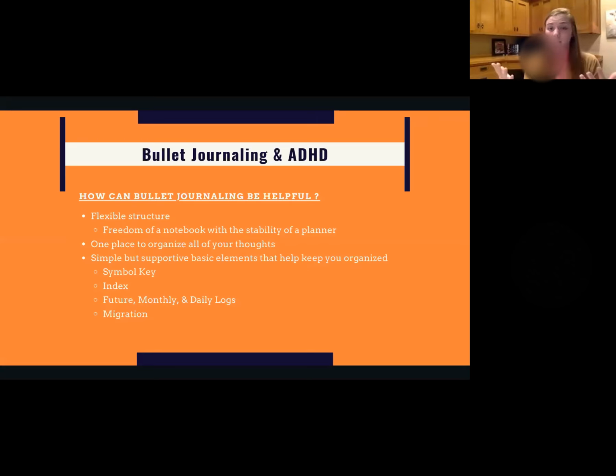It's also one place to organize all of your thoughts. You don't need a million post-it notes around your desk or different notebooks here and there. With the bullet journal, you can keep all of it in one place and use your index to know where to reference things, which can be really helpful. And then you also have simple but supportive basic elements that help keep you organized. I'm going to go into greater depth about each of these elements, but basically a bullet journal has a symbol key, an index, future, monthly, and daily logs, and then a migration technique that helps you, again, prioritize what tasks are important and weed through tasks that aren't as necessary or that don't really matter.